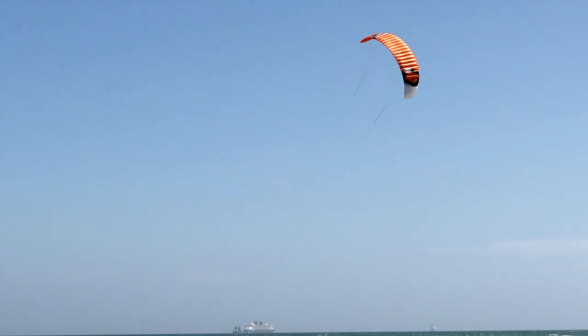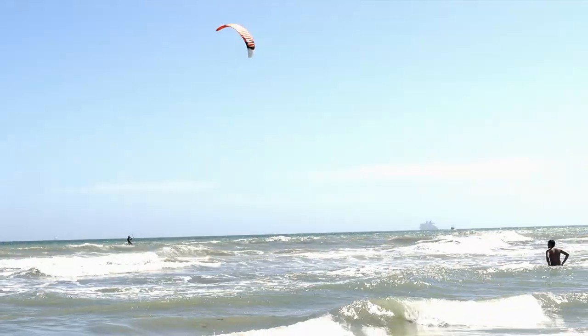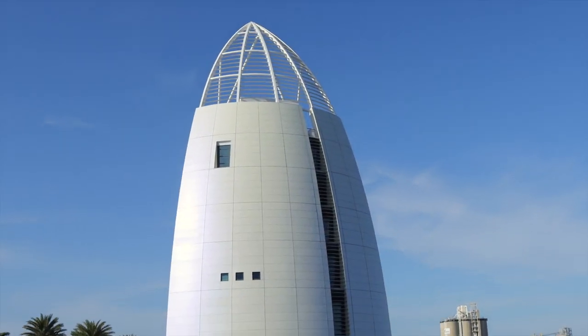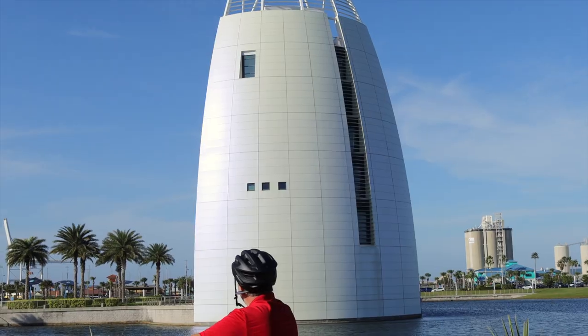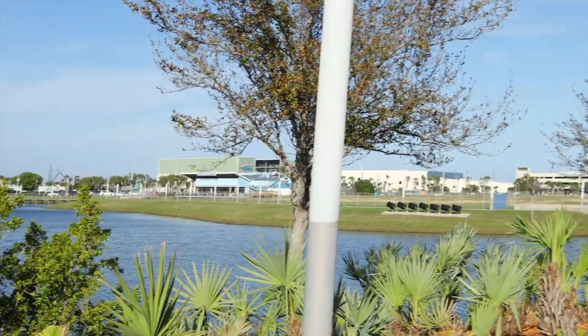There's Scott on the kite surfing. Oh, there's Scott. We're at the Exploration Tower. Just rode our bikes from the campground.